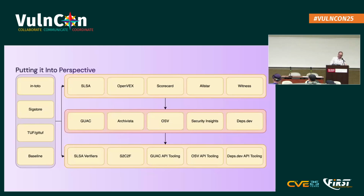And on the left-hand side, if that's the sandwich, the left-hand side is kind of like the rules for making the sandwich. In order to make a secure sandwich, you should be using in-toto. You should be signing stuff with Sigstore or similar sorts of tools. You should be following the baseline, as an example. If you're following the baseline, I feel a lot safer about that sandwich than if you're just not telling me what you're following at all.